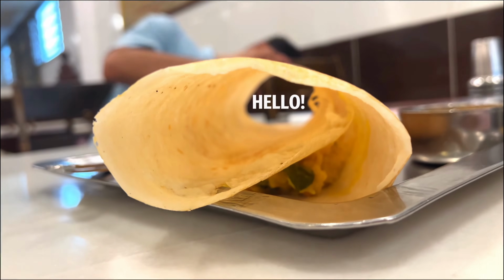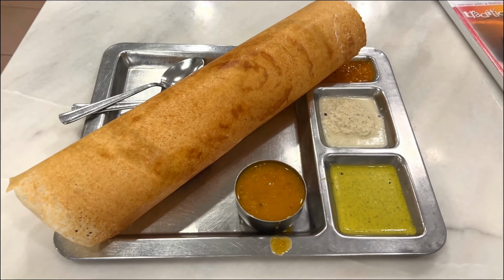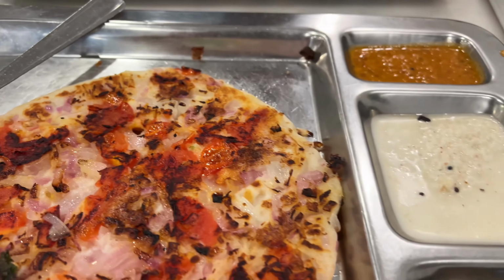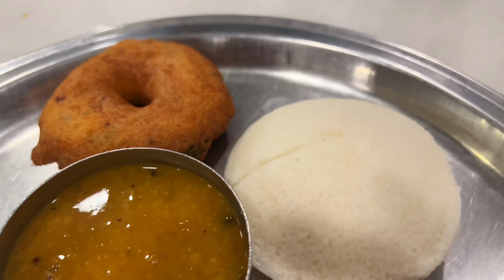The masala dosa is excellent. We especially like this dal and pudina chutney. It's not something you usually get back home. The onion and tomato uttapam was super hot, crispy, and just such a satisfying breakfast item. And finally, we got an idli vada plate to complete this excellent meal at this chilled restaurant.